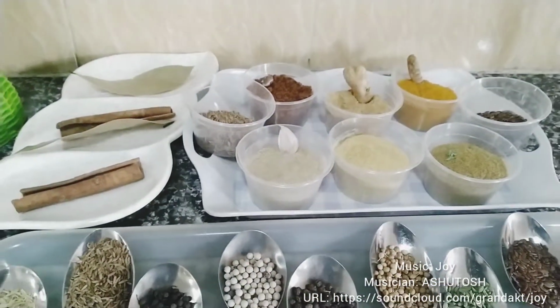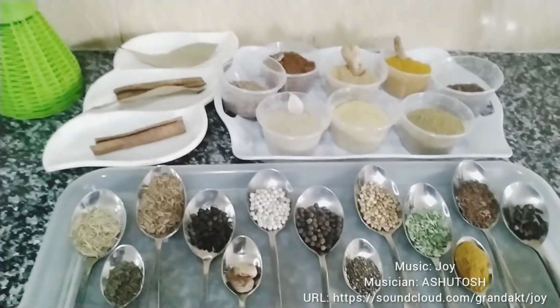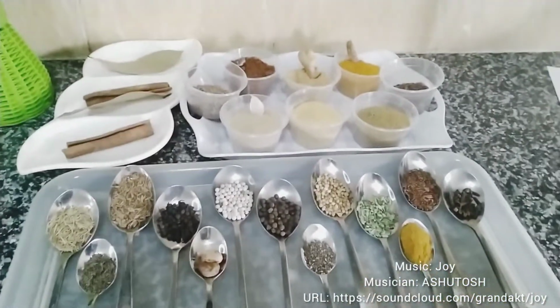Okay, so we've come to the end of the introduction of all these healthful, delectable spices.